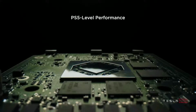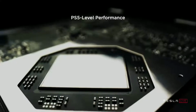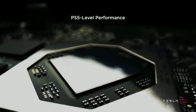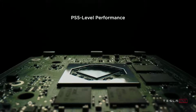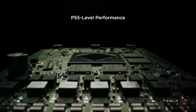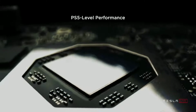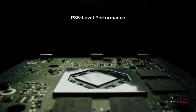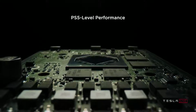It's not PS4, it's PS5. There's never been a car that has state-of-the-art computing technology, state-of-the-art infotainment, where this is literally at the level of a PlayStation 5. So, yeah, if you think about the future where the car is often in Autopilot or Full Self-Driving mode, then entertainment is going to become increasingly important. So you're going to want to watch movies, play games, use the internet, just all the things you want to do if you're not driving. And this is actual PlayStation 5 level performance.